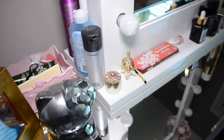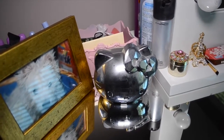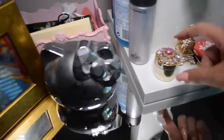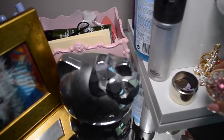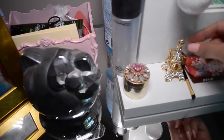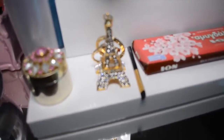And I'm just going to show you along here. This is Hello Kitty. That is actually the top of a brush pot, which I'll show you in a minute. Moving along, we got this little pot which is from Victoria's Secret, and I keep cufflinks in it. Then this is a handbag charm that looks like the Eiffel Tower.